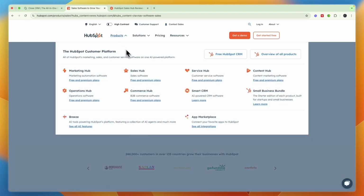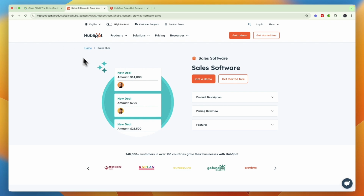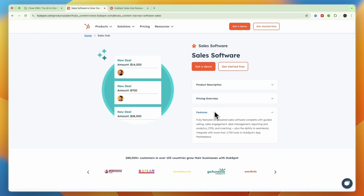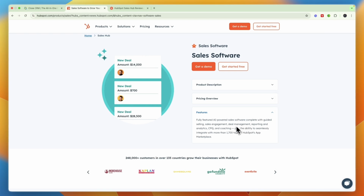But it's important to keep in mind that they also have many different hubs, which can be an advantage if you also want to, for example, do your marketing in the same platform. So first, let's go over HubSpot's Sales Hub. In terms of features, you can see that it's an AI-powered sales software. However, the AI only really comes in when you are paying for the more expensive subscriptions, which I'll show you in a second. Then obviously it has deal management, you have reporting and analytics, and also AI coaching.